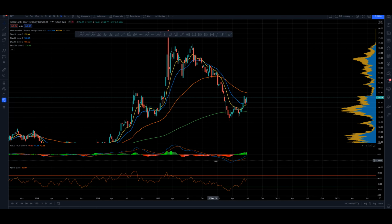So MACD was still below the zero bound. Short has crossed over the long. Lots of green bars in the histogram. Yeah, so what? That could look like a correction. That could look like the start of an impulse wave. We got to very oversold conditions. We've moved back up into neutral territory in the RSI.